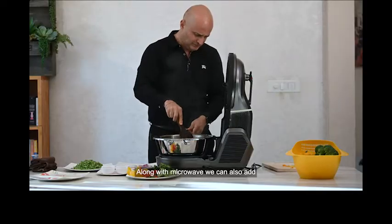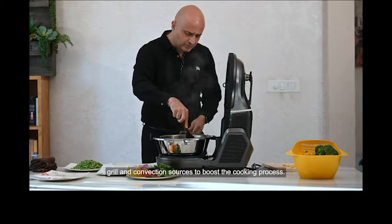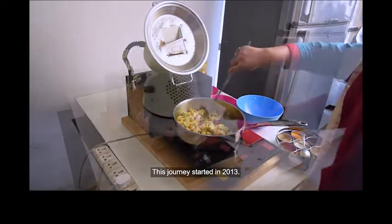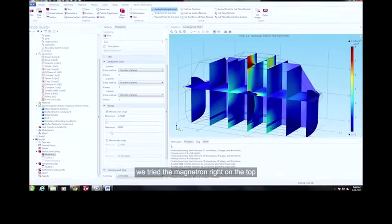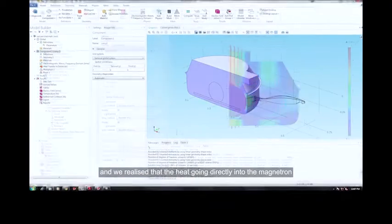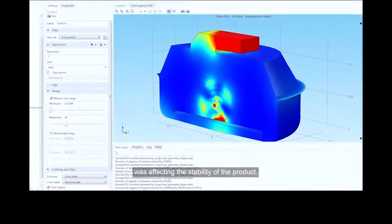Along with microwave, we can also add grill and convection sources to boost the cooking process. This journey started in 2013. In the first two iterations, we tried the magnetron right on the top, and we realized that the heat going directly into the magnetron was affecting the stability of the product.